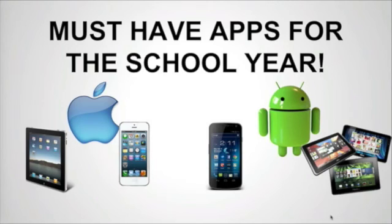We're going to treat our mobile devices, our cell phones and our tablets, not just as a device where we're talking on the phone or texting. We're going to actually make it functional for us for the school year, and this should work for Apple or Android devices, and it should work for any other company's device as well.